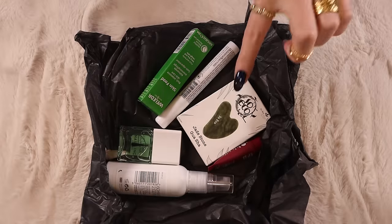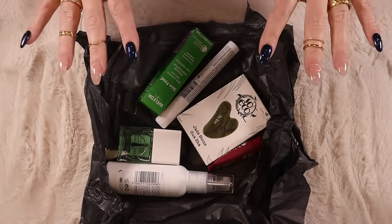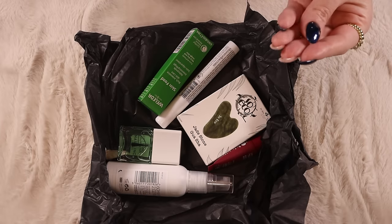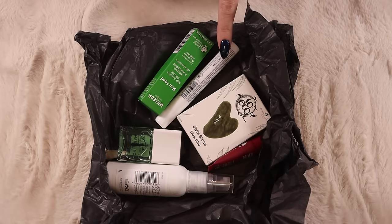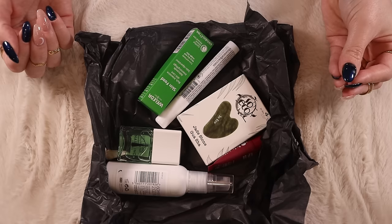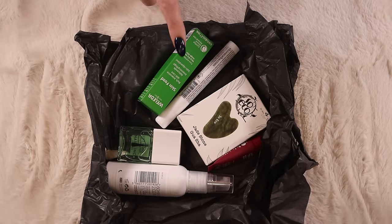I recognize that this is a gua sha. Eco, I've seen things from them before as well, like beauty accessories and stuff. Nails Inc, yes. This works. That's the pillow spray that I can kind of already smell, that kind of dusky lavender smell that comes from these products, and it's really not my thing.